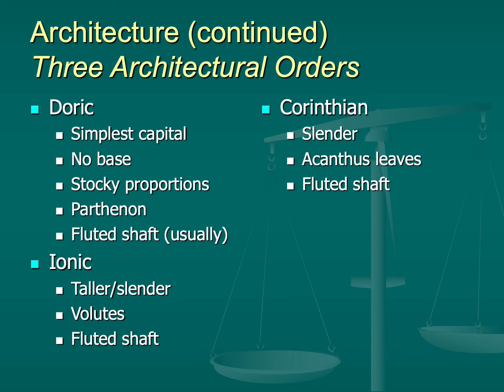And the guidelines on all of these orders are incredibly strict. However, no two Greek temples are exactly the same. So while these set a really finite set of guidelines for each of the buildings that was going to be built, there was a little bit of room for creativity.